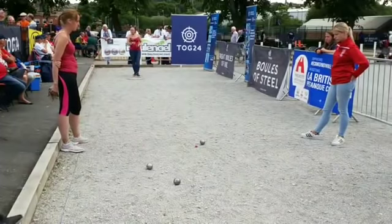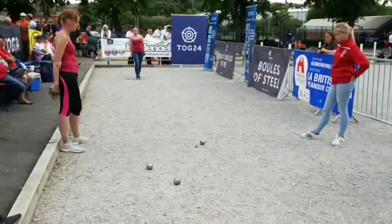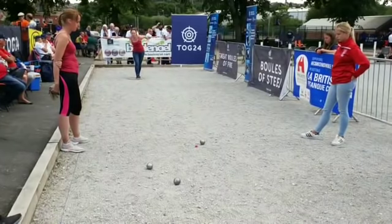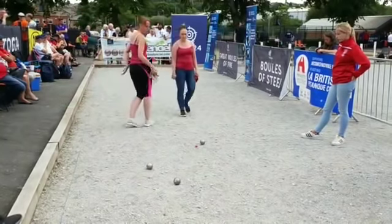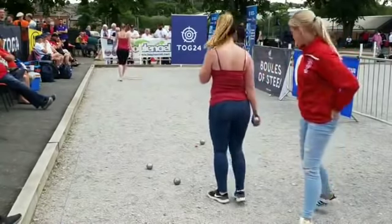Three to come from the ladies, so Emma taking on the shot again. Two to come from the Southern team. Yeah, that was missed as well. Just gone to the side, nearly took the jack. So 2 plays 2 now. Lisa going to take on the point, try and close this down.